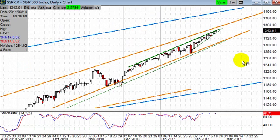The only index that is right at resistance is the S&P, and so with the Nasdaq and the Russells in good shape, and even now the Dow Jones, there's some good possibilities. That's the difference between last week and this week. Last week, the other indices were also at resistance, but during this week things have changed a little.